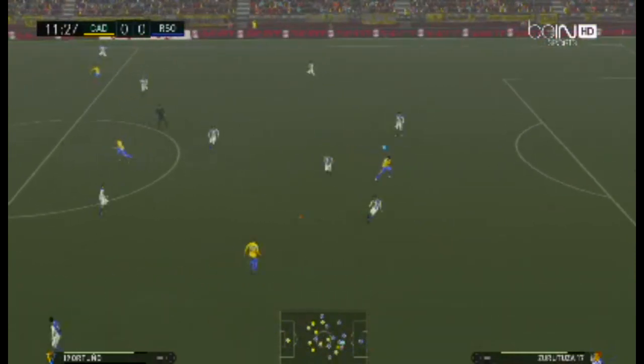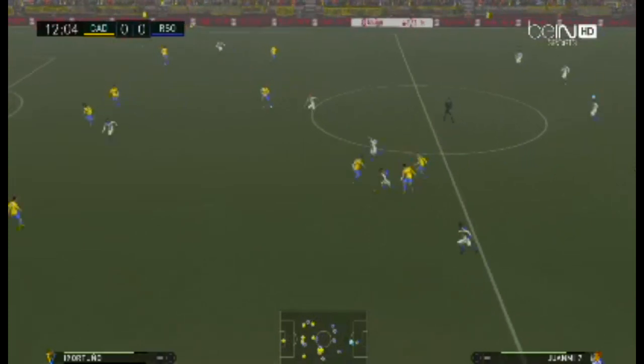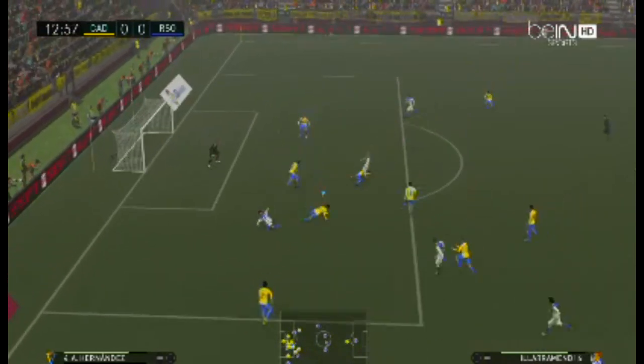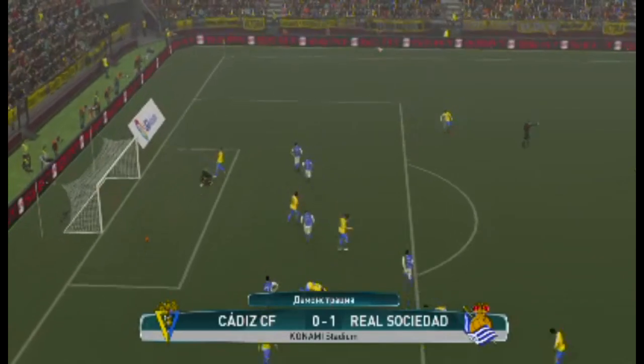Doesn't get the pass he's looking for. And it's Juanmi. Early ball. And the finish! There it is! Unbelievable.